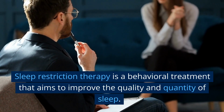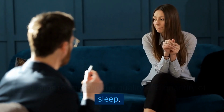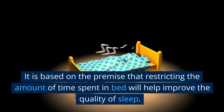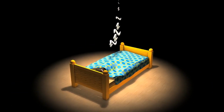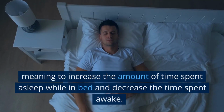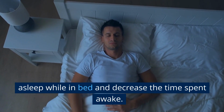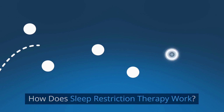What is sleep restriction therapy? Sleep restriction therapy is a behavioral treatment that aims to improve the quality and quantity of sleep. It is based on the premise that restricting the amount of time spent in bed will help improve the quality of sleep. The goal of sleep restriction therapy is to consolidate sleep, meaning to increase the amount of time spent asleep while in bed and decrease the time spent awake.